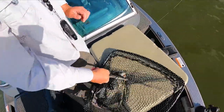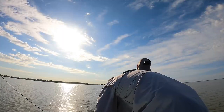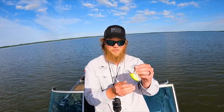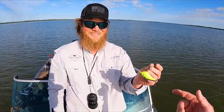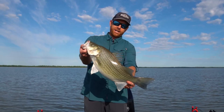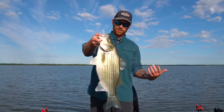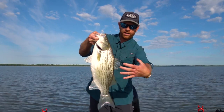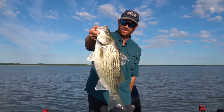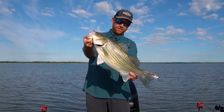Oh man. Oh God. Yeah. Trebles. Oh dude, that's a tank. There's what they do to tackle. Love it. Oh my God. Straightened out the hook. Look at that. And there it is, you guys. Wiper number two. First one on artificial. First one that I hooked myself. And I mean, look at the thickness of this fish. Oh my gosh. Such a fun fight.